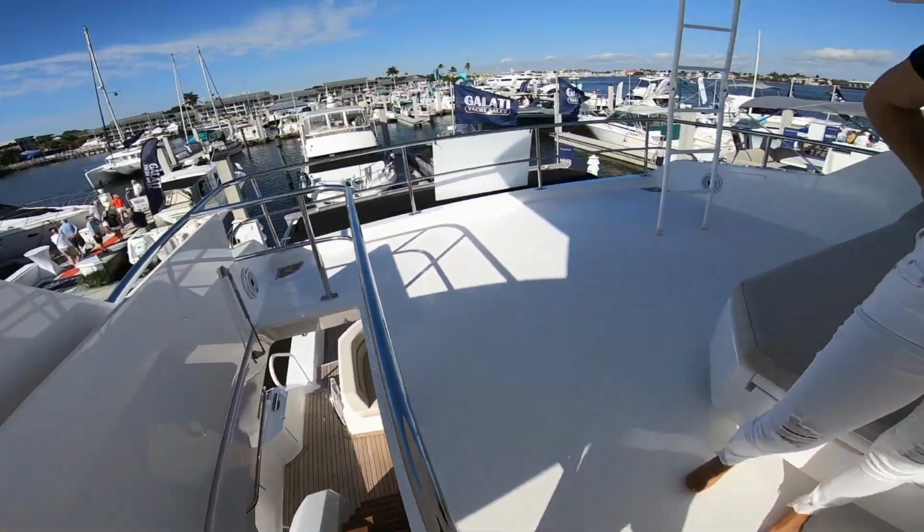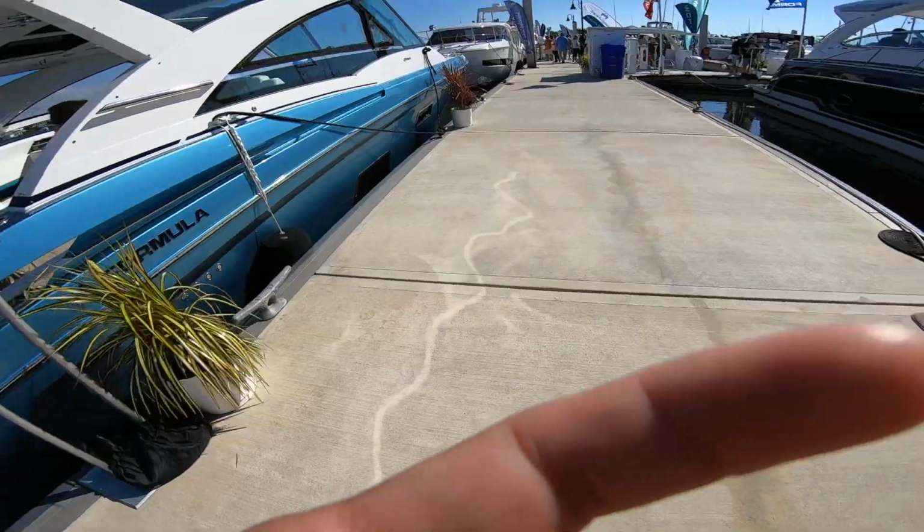Let's go back to our kayaks. This could just be our house. I know, yeah, we know.